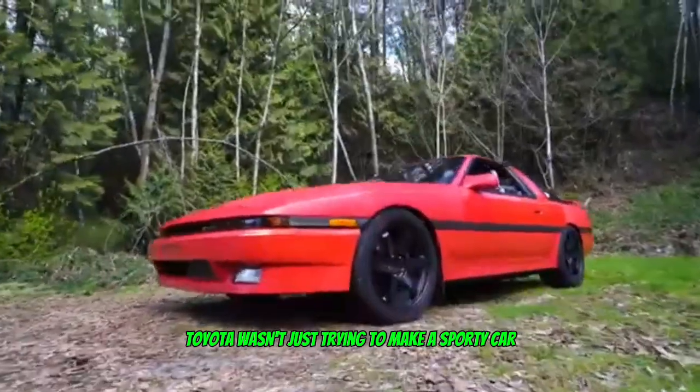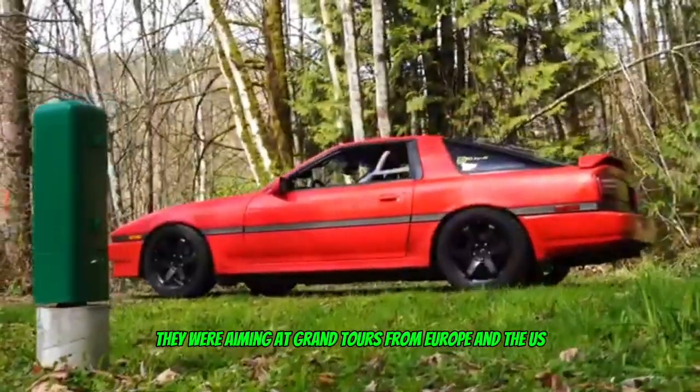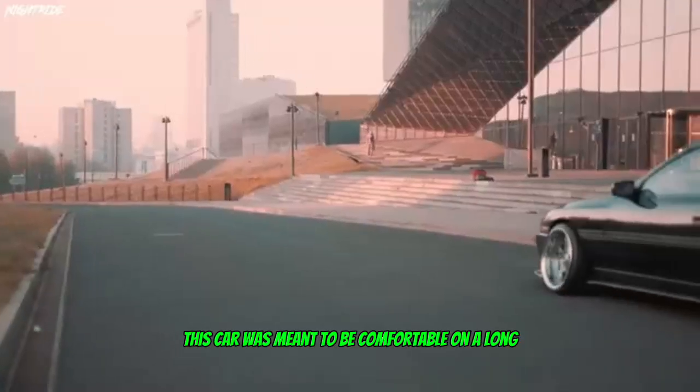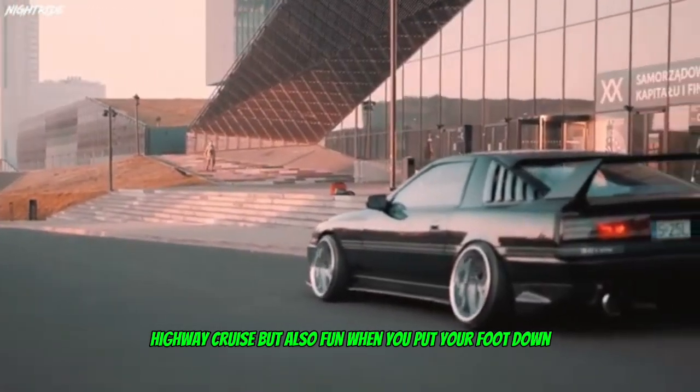Toyota wasn't just trying to make a sporty car. They were aiming at grand tourers from Europe and the US. This car was meant to be comfortable on a long highway cruise, but also fun when you put your foot down.